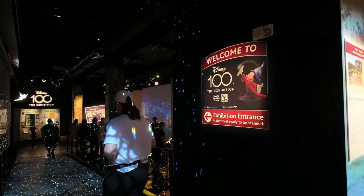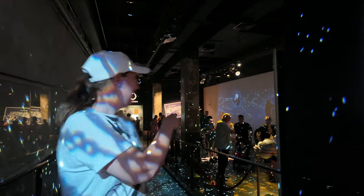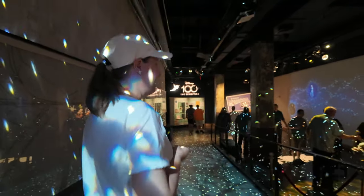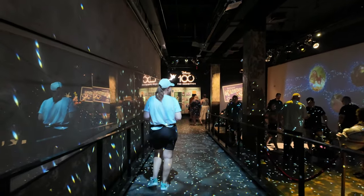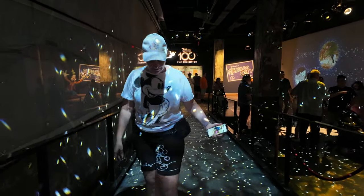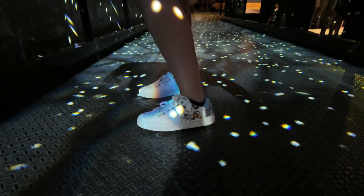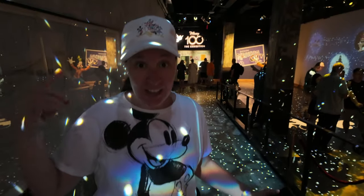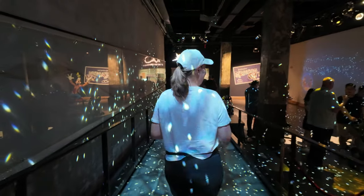Okay, this is a cool little entrance. Look at this. And Andrea, look, she's all decked out. Look, you're here. Andrea's all decked out. Andrea, turn around again. Disney, Mickey and Minnie shoes. I'm Disney from head to toe, all from all the years. All right, walk on, this is cool.